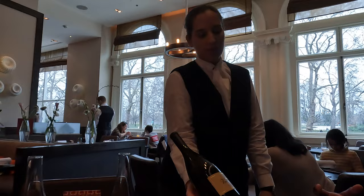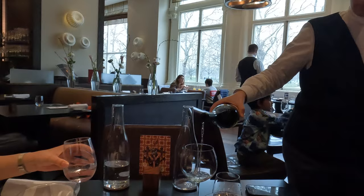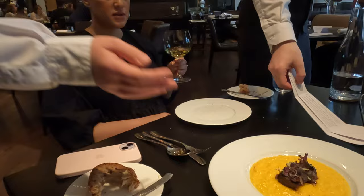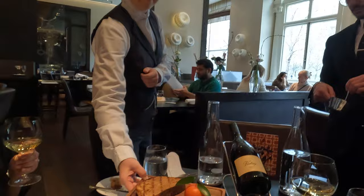The selection of wines on the menu does not disappoint. We also sample the cocktails. Here are French martinis. The entrees arrive. First up is the meat fruit and a dish known as rice and flesh.